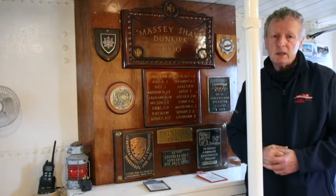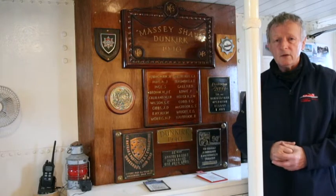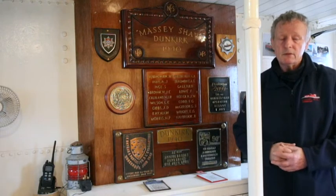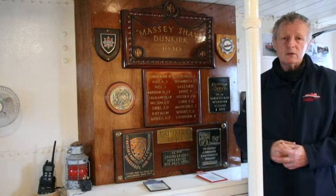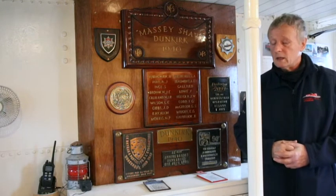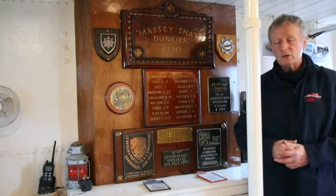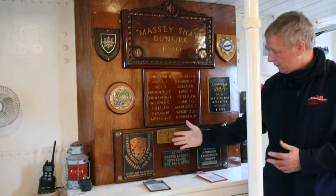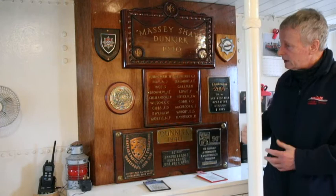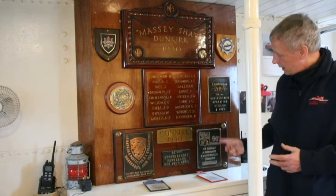Now the vessel itself rescued over 600 troops off the beaches and brought back another 110 soldiers to the UK. But in 1965, Raymond Baxter, the famous broadcaster, had bought himself a little ship, and decided that it would be good to make that return to celebrate 25 years after the initial event in 1940. A number of boats were invited via a newspaper article, and Massey Shaw was one of those that took part in that trip back. That's the plaque that we have here from the first return in 1965. Since then, the boat has made a number of returns, as you can see. The last return was in 2015, and that was the round plaque that you see. The others celebrate the other trips.